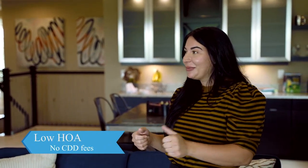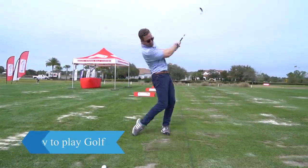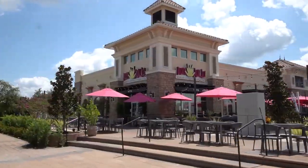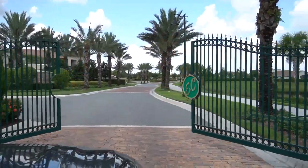And that's the nice part about Eagle Creek, that you have all these incredible resort-like amenities for really low HOA. The current HOA is only $146 a month. No CDD fee as well, which also helps as far as buying power. Golf is all pay to play. You have this little bubble, I like to call it, where you can live your life, you can eat, you can have fun, you can socialize, you can create long-lasting relationships, all within your gated community.